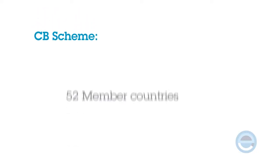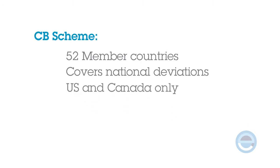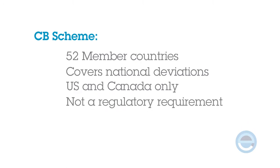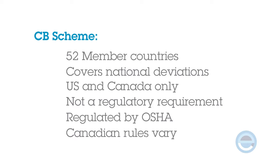As I stated before, we're looking at the CB scheme, safety certifications. There are 52 member countries all over the world. It covers the national deviations as well for the CB reports, and our NRTL marking for MET Lab.